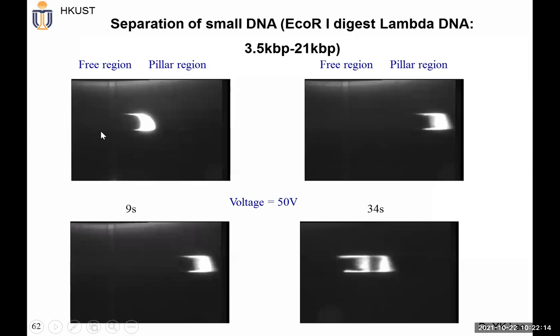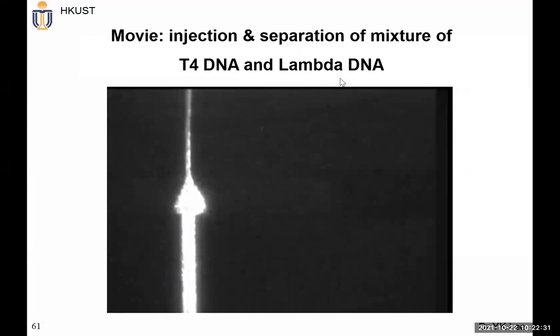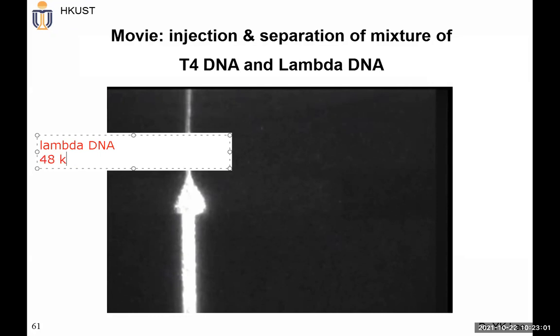And of course, we also mentioned we can do this kind of separation for even smaller DNA, right? This is using enzyme to digest lambda DNA, so we can demonstrate not only separating very large DNA molecules. Lambda DNA is about 48 kilobase pair. And then T4 DNA. That's also something, if you are in bioengineering, right? The lambda DNA is about 48 kilobase pair. Let me put it down, right? The T4 is about 100 kilobase pair. So lambda DNA is about 48 kilobase pair.